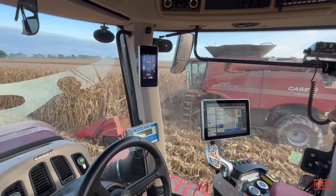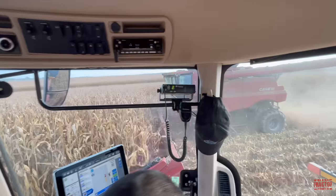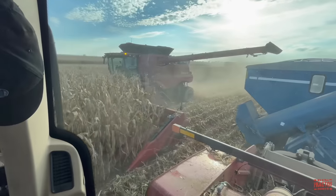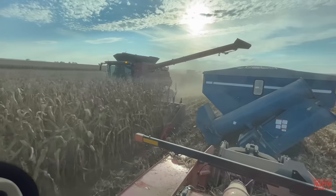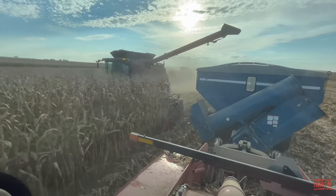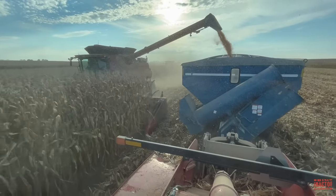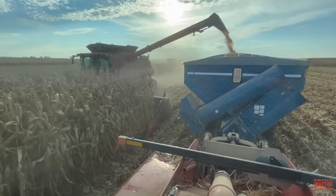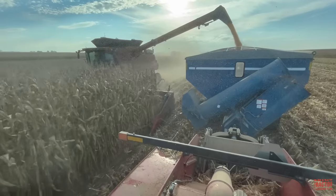See that 16 row corn head taking in 40 feet of corn. Again, good visibility from the combine cab, the tractor cab. And that pivoting spout does a nice job in putting the corn right where the farmer wants it to be, in the center of the grain cart, and as it fills up, it'll be able to fill in the corners.